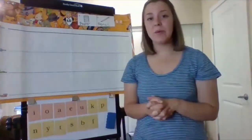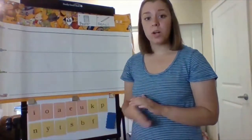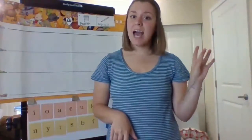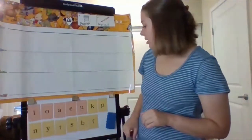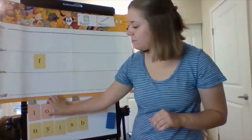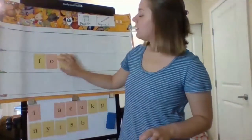The last thing that we're going to do is we're going to practice sounding and tapping out some words. So I'm going to build a word. We're going to do the first one together. So we'll tap it out, blend it together, and see if we can figure out what it says. And then we'll keep going with some more words, and you can try it on your own. So our first word is going to start with the letter S.